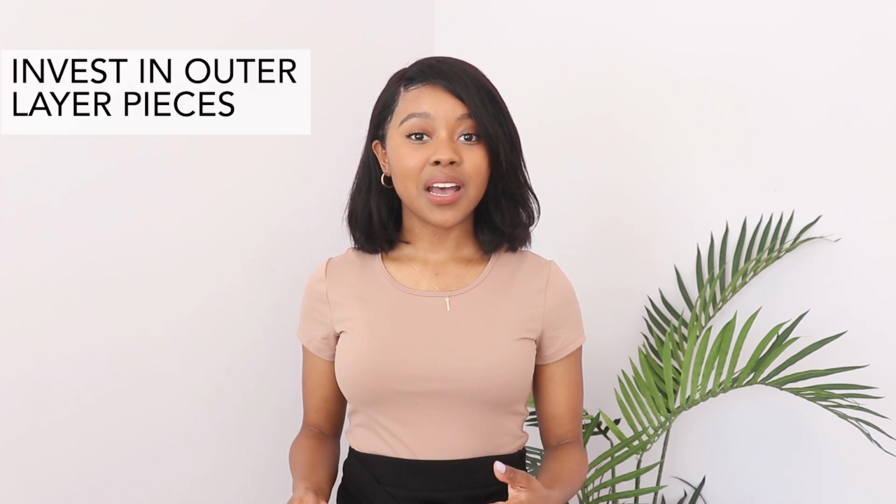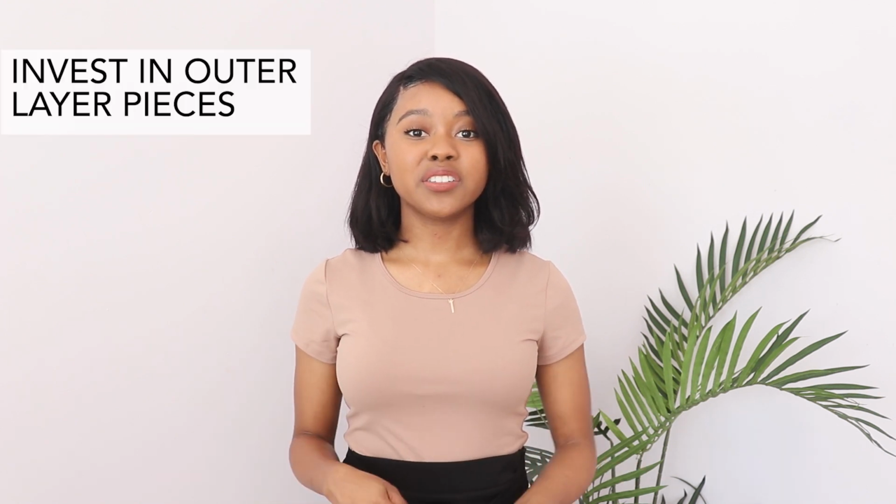The next tip is to invest in good outerwear pieces. It's no style secret that adding a third layer to your outfit can help you look more put together and make the outfit look more thoughtful. And this is a great style rule for those of us who dress modestly, because sometimes we have to add on a third layer anyway. So I think it's good to have a nice collection of that, whether it's cardigans, blazers, or jackets.